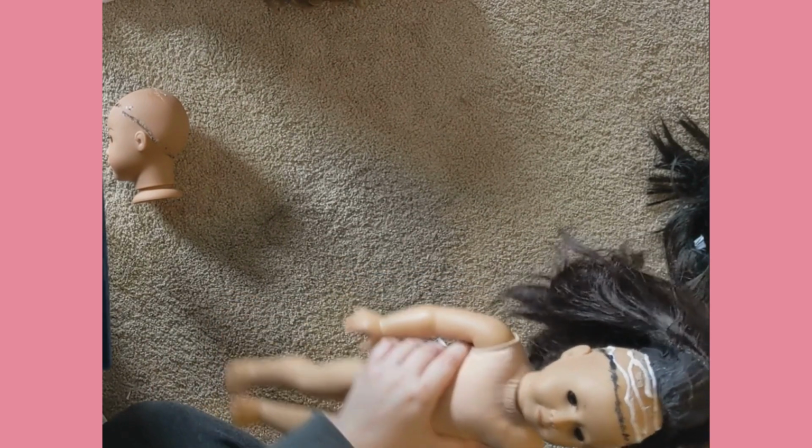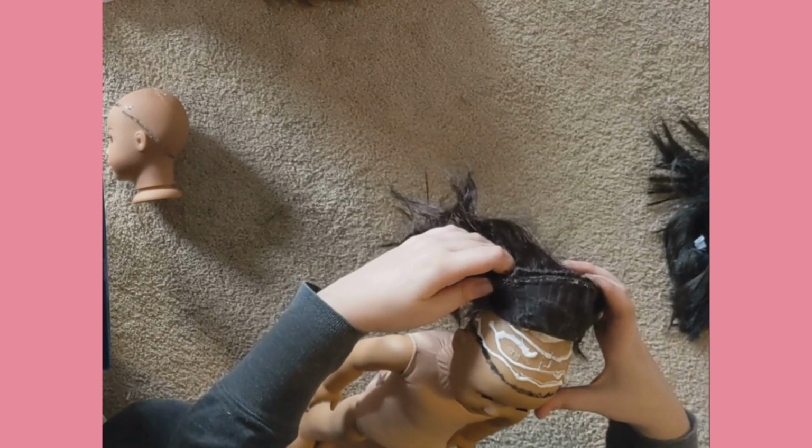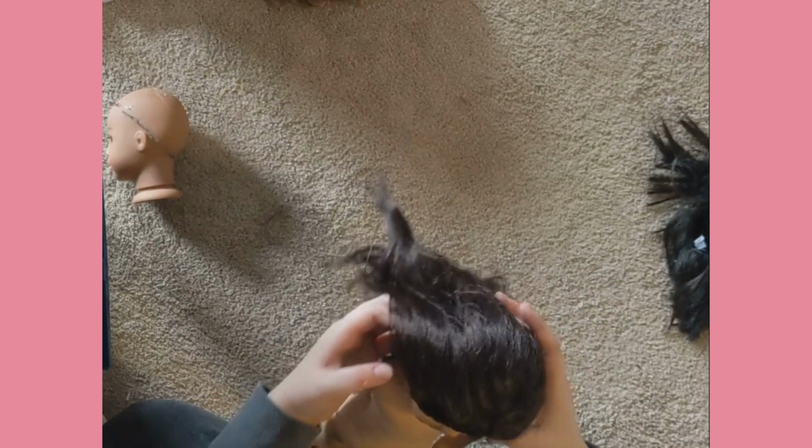And then we have our flipped wig, gently placing it back on. There are a lot of tutorials on how to do that, but it's very nerve-wracking because you don't want to get any glue in their hair. And once it's on, you're gonna pull it.